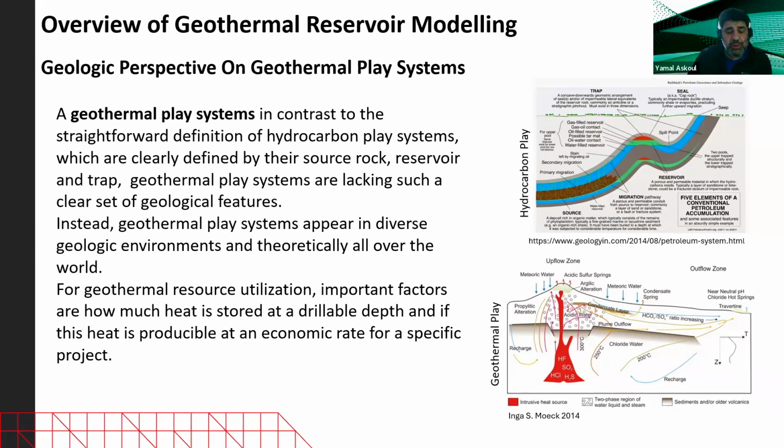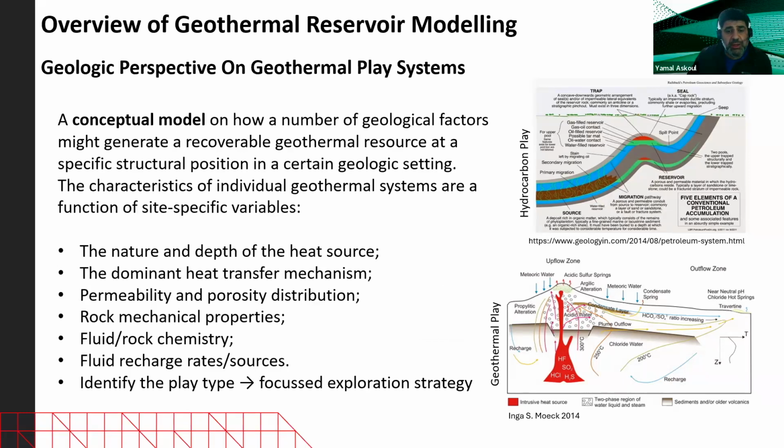I mean, into possible projects that are involved in geothermal. In that regard, we can also consider that a geothermal play system, or a conceptual geothermal play system, has many factors, and that we need to understand, right, in order to try to define what will be the possible amount of energy we can harvest from those geothermal places.